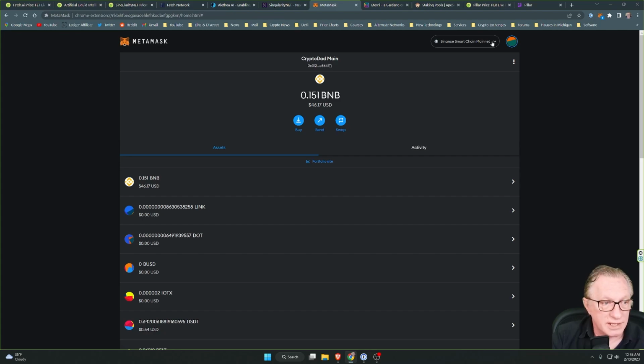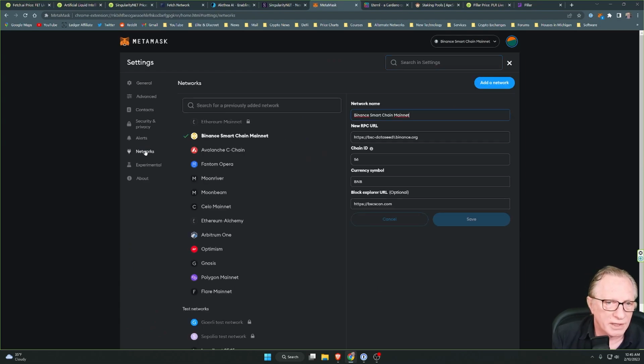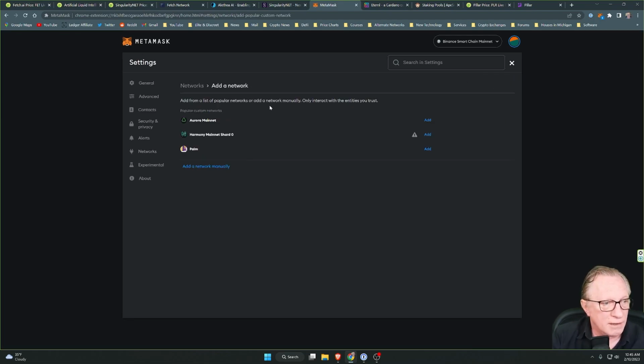Now, if you don't know how to set up alternate networks in MetaMask, it's really easy. All you have to do is go over here to the account icon, scroll down to settings, and go over here to networks. And as you can see, I have a lot of networks already in here, but if you're only using Ethereum, you can click add network, and they have a lot of pre-done networks that you can simply add to your MetaMask wallet. And Binance Smart Chain is one of them, along with Polygon and AGIX. So if you want to get those alternate networks set up in your MetaMask wallet, it's really easy.